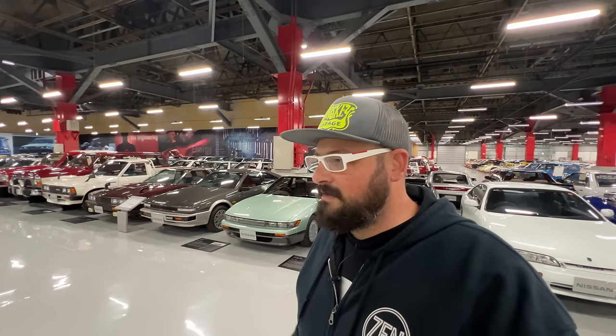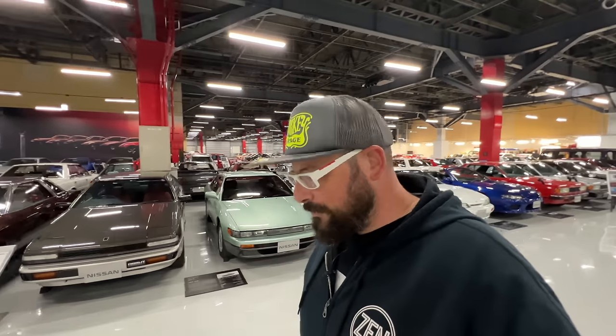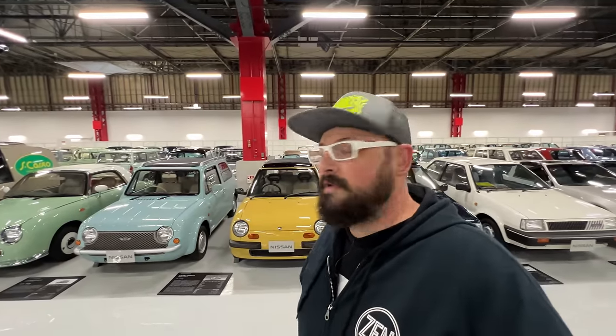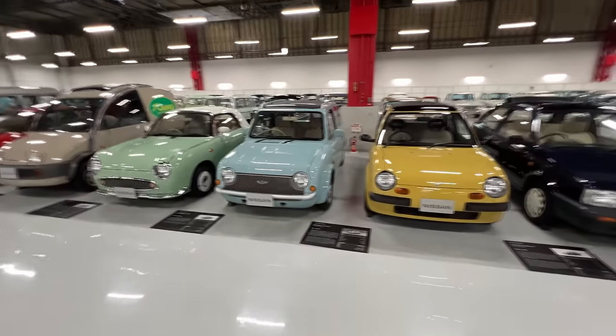I always felt that, after these cars came to be, Nissan left behind a bit of something special, that kind of will to experiment with designs and do something fun. And it proved to be very popular. To this day, these cars are collectibles. So maybe something to think about for the future.